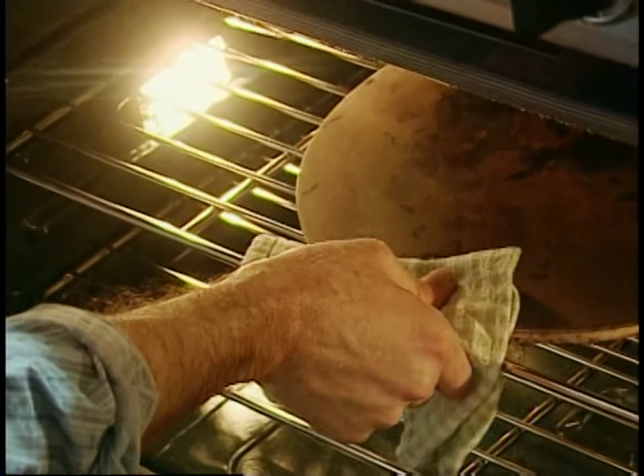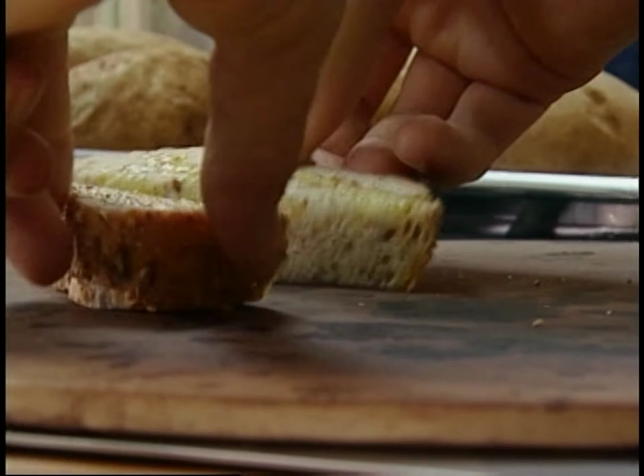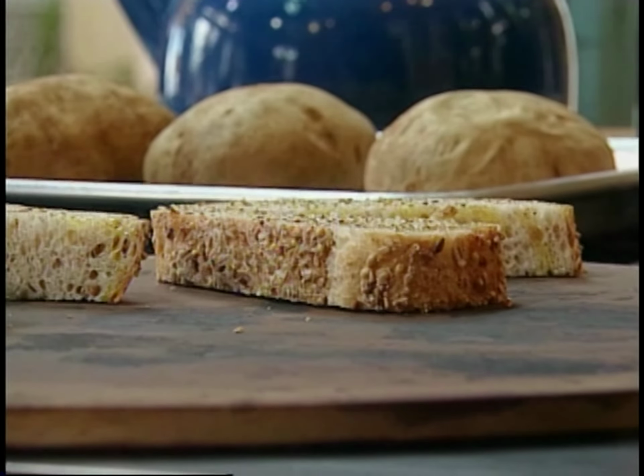Now to toast these off, I'm going to use my pizza stone. Now this stays in my oven all the time, and it's perfect for toasting because it absorbs all the heat of the oven and it slowly radiates it back.